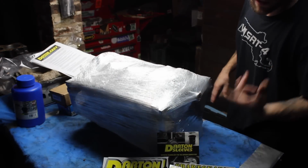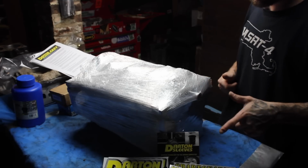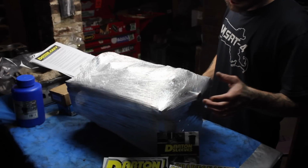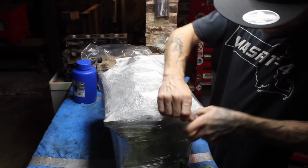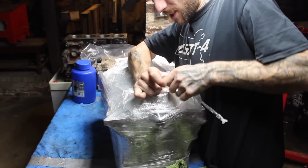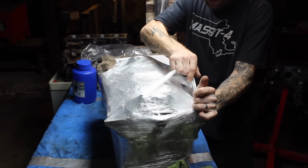Brandi and Howard and everybody at Darton East, I really appreciate it. I'll let you guys know an updated video on how the caliber is running. Alright, I'm going to go ahead and tear this open. And from there we'll go ahead and mount it together on to the engine stand.